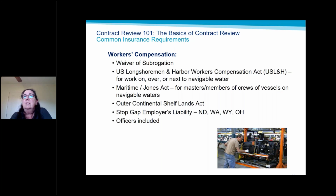Now, stopgap liability, Georgia's is not one of those monopolistic state-funded insurance for workers' comp, so that may or may not apply. If you're contracting with somebody in North Dakota, Washington, Wyoming, or Ohio, you would want to ask for stopgap employer's liability because they are monopolistic state funds and they don't have employer's liability as part of that. And note that officers are included in workers' compensation.